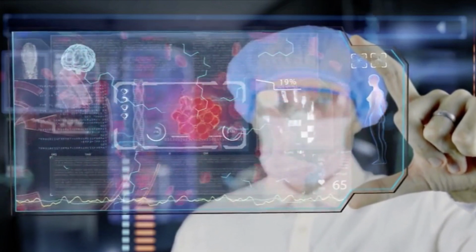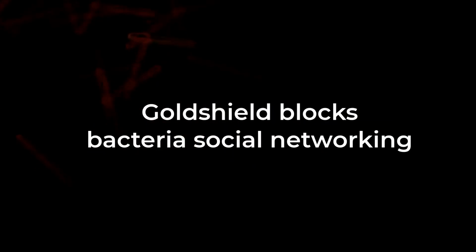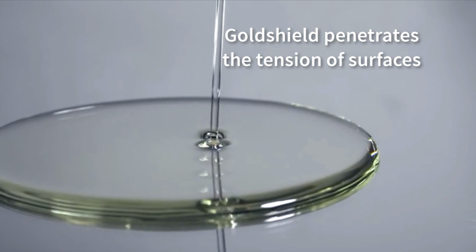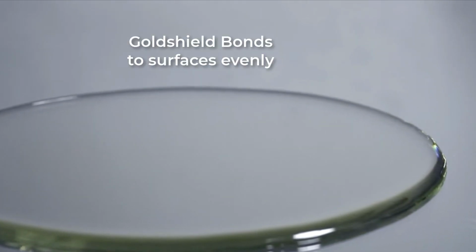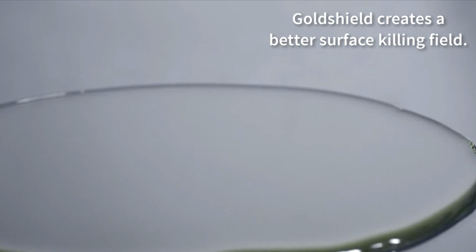By using Goldshield, it actually disrupts this communication, as well as the transfer of DNA from bacteria, through its mechanical and residual protection. Quite simply, Goldshield blocks this amazing bacteria social network. With Goldshield's complex chemistry, it penetrates the tension of surfaces, permitting the antimicrobial to bond and cover surfaces more evenly. This results in better efficacy protection, or a surface killing field.